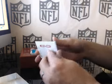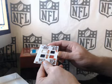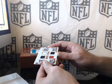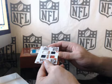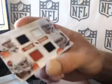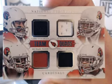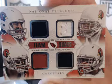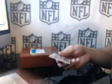Looks like we got a team quad for the Cardinals. Larry Fitzgerald, Patrick Peterson, Tyrann Mathieu, and Michael Floyd. For the Cardinals.